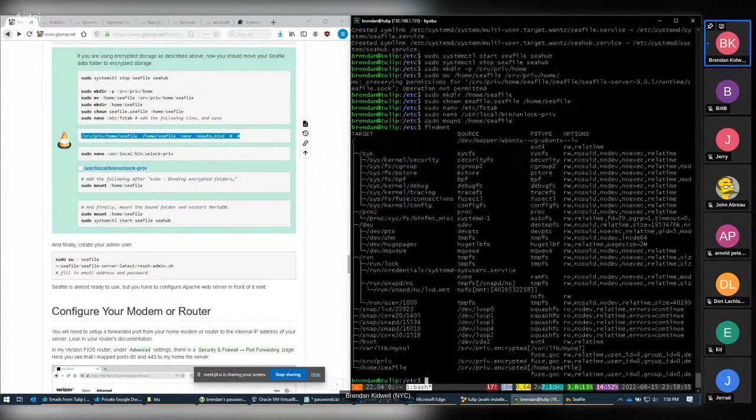So now home/cfile is mounted from serve priv.encrypted/home/cfile.